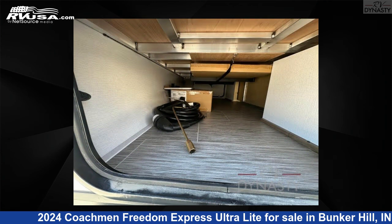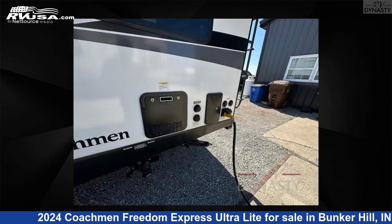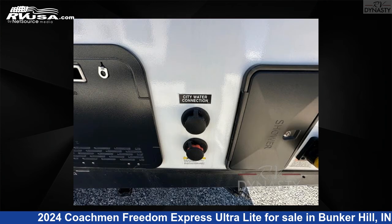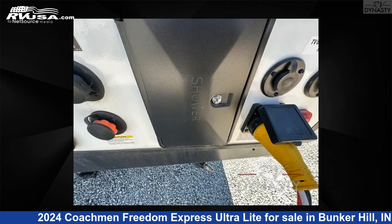This new Coachmen is 32 feet 0 inches in length and features sleeps 8, slide-out, and 50 gallons fresh water capacity. The floor plan layout of this travel trailer features bunkhouse, front bedroom, outdoor kitchen, 2 entry/exit doors.